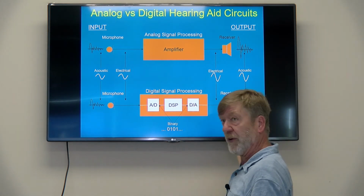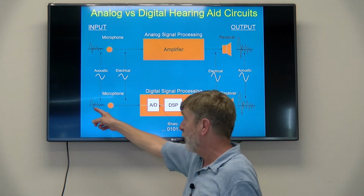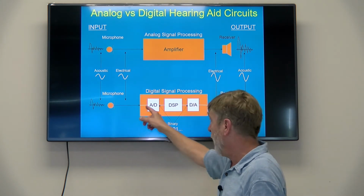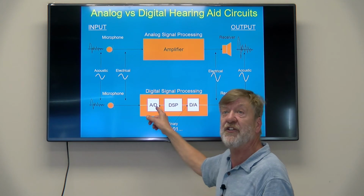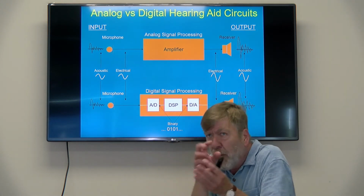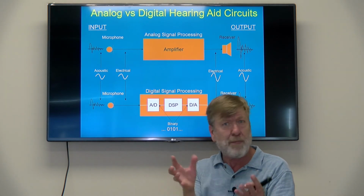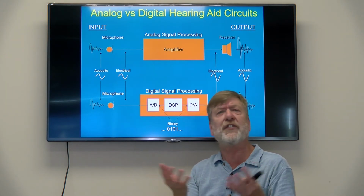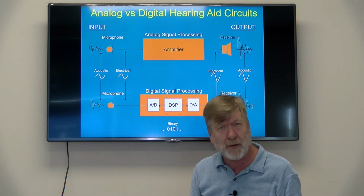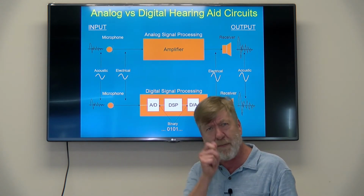Now look at digital. Same kind of microphone, sound comes in, it's changed into electricity, but now the electricity is changed into digits. Analog to digital converter. And now it's all math. And with math, you can get anything you want at Alice's restaurant. You can manipulate equations till the cows come home. You can do lots of things with math.